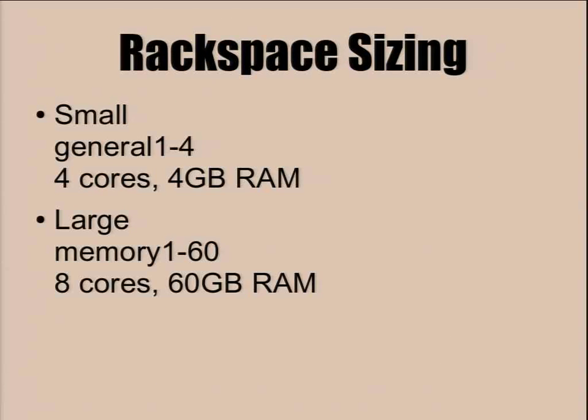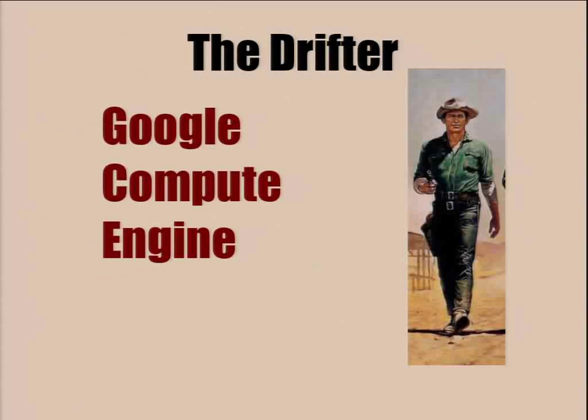So this was our sizing. Now, one of the things we actually had to deviate from is on the small instance, Rackspace didn't offer anything with one core. And so you will see higher performance on their small instance in my performance graphs because we have 4 cores available, which is more than any other cloud at that size.